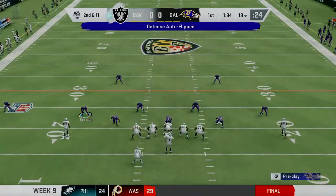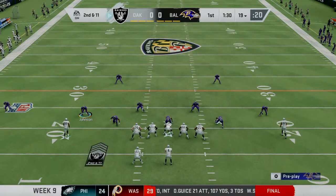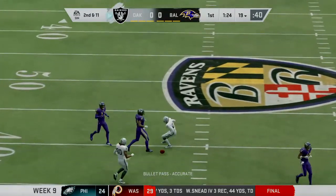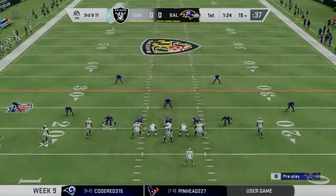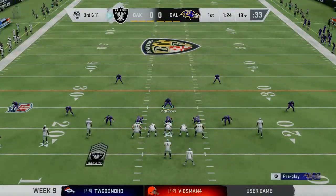After the sack, here's 2nd and 11. To throw his car. Throwing over the middle, but it's incomplete. Johnson was the intended receiver, and it's third down. An incomplete pass on that last play, and that means they'll need to come up with something here on third down.